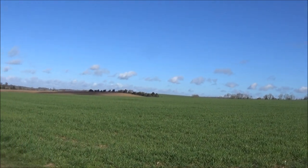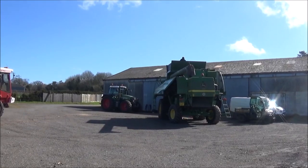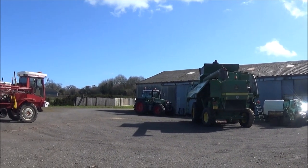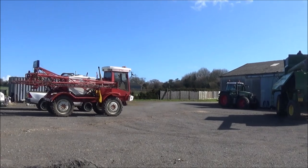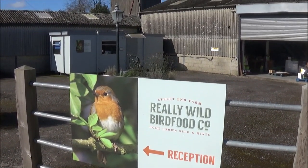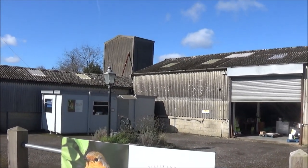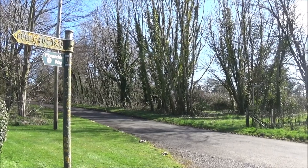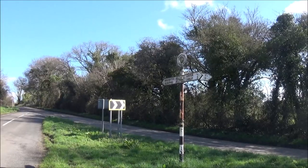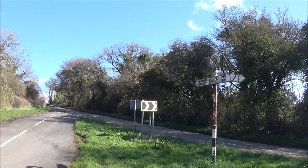Enjoy the magnificent views. What a tough job farming is. Think of all the equipment. Must cost a fortune. Oh, so the Really Wild Bird Food Company. Then we're going to turn left out of the farm along the lane. And we're carrying straight on at the finger post.